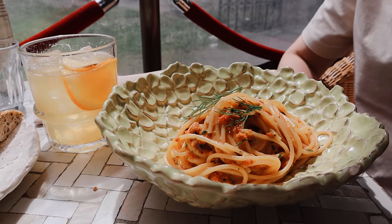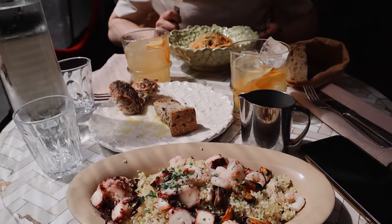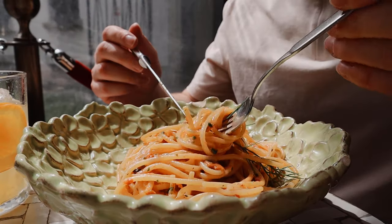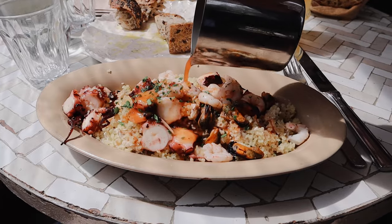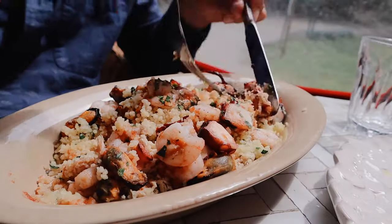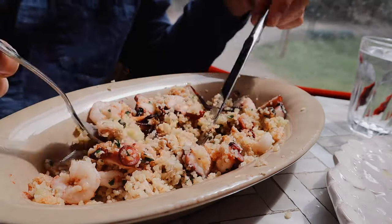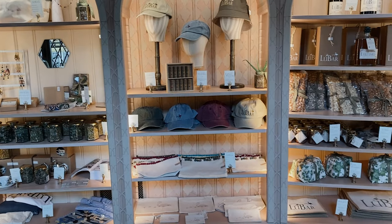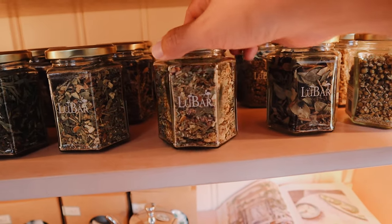So what did you order? I ordered a spaghetti with yellow tail tuna, I think that is, and some other seafood. And I ordered a couscous with seafood. They also brought some sauce here. Bon appetit. Typical Sicilian hat. These herbs look really good.